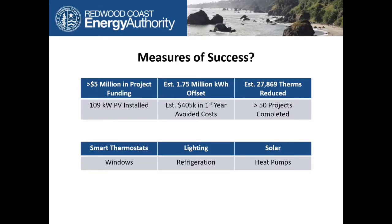So what is the measure of success? In my mind, it's the net good that we're doing for our community. What have we done in our community? To date, our team has deployed more than $5 million in project funding. We've offset more than 1.75 million kWh, and that's gross, not net realized. You can read through here. It's been pretty amazing for Humboldt, considering we have a relatively small market.